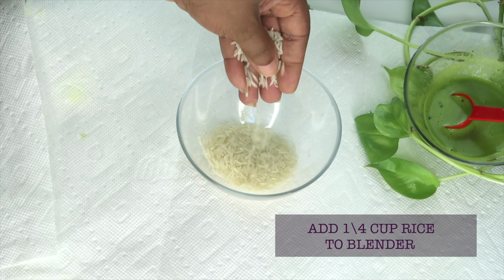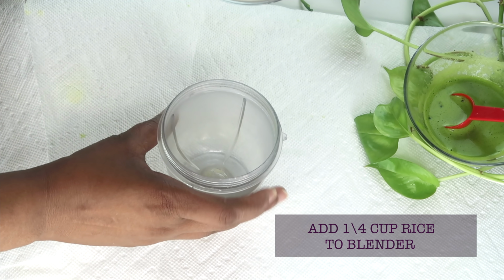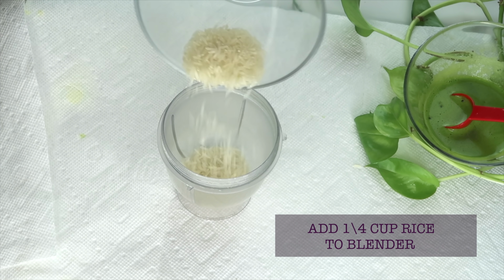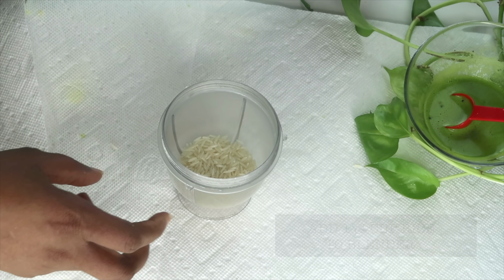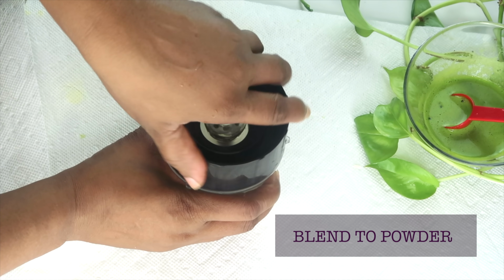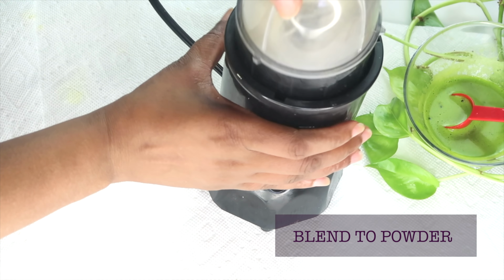So what we're going to do, we're going to take 1/4 cup of our rice, and we're going to pour our rice in our blender. And we're going to cover this. And we're going to blend. Make sure your blender is dry when you're blending the rice.